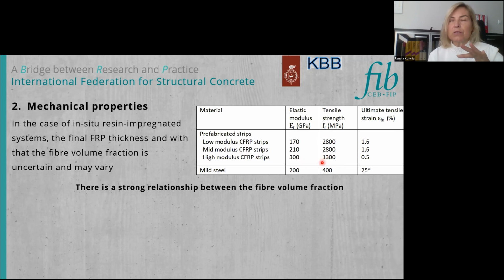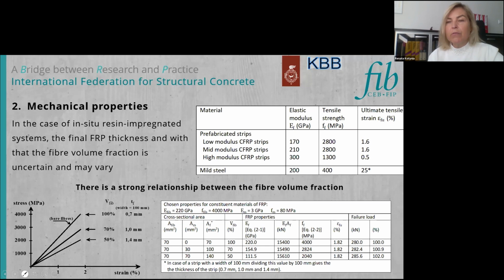Tensile strength is a little bit lower, but due to different volume of fibers and fraction, it can vary. And there is a strong relationship between the fibers and the volume fraction.